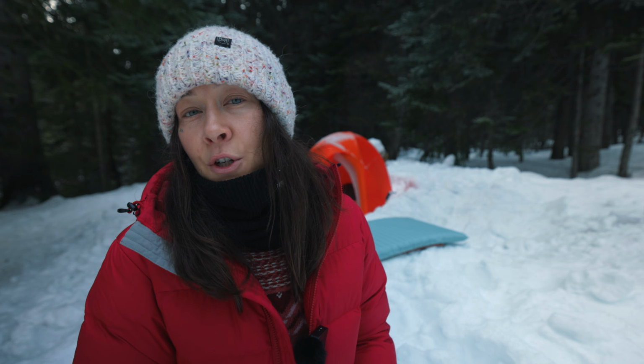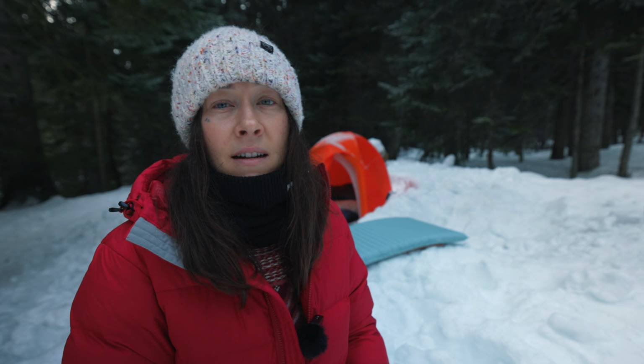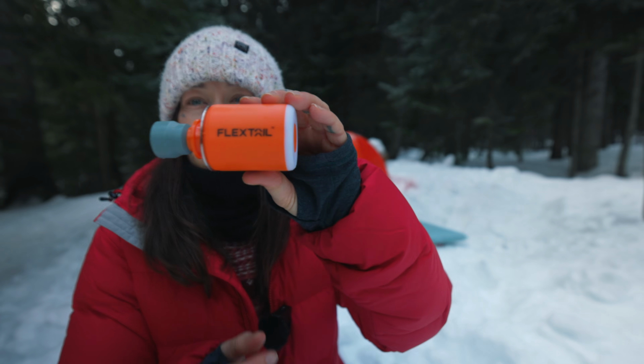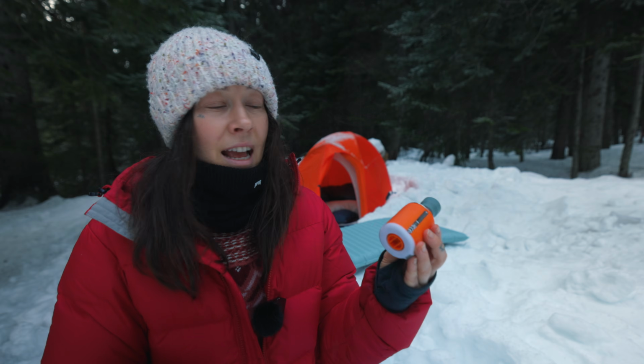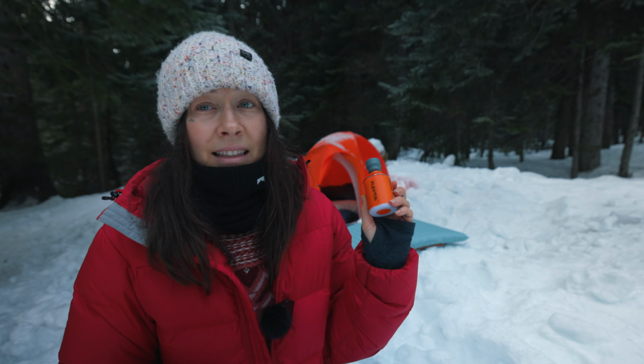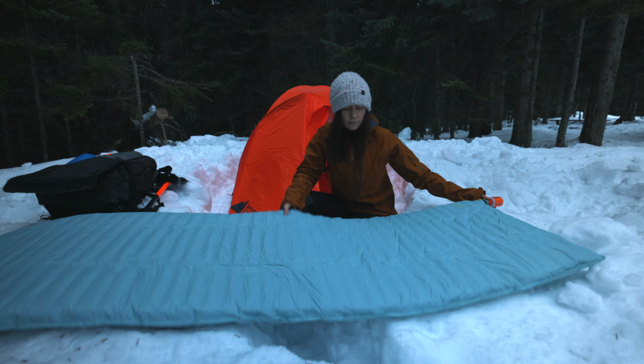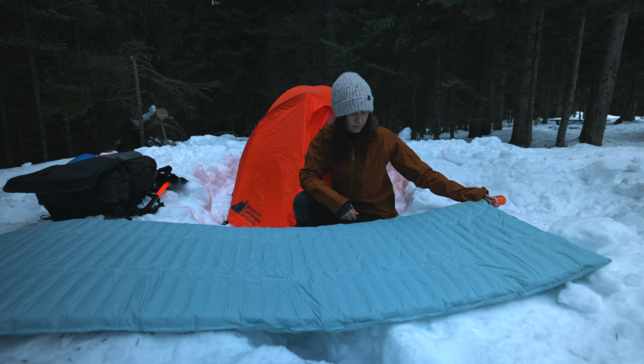But lately, I splurged on something that makes it even easier and keeps your sleeping pad even warmer to blow it up with. I bought this Flextail mini air pump and I'm never going back. This thing is awesome. You just double click and it will blow up your sleeping pad for you. This only took, I think, maybe like a minute or 2 for mine to fully inflate.